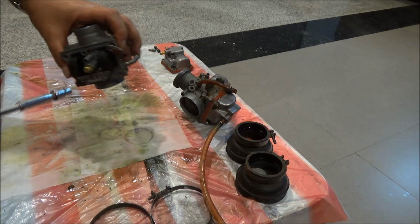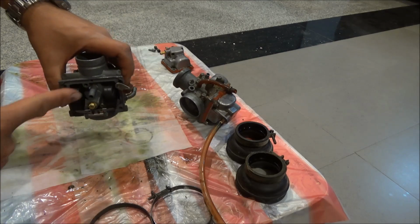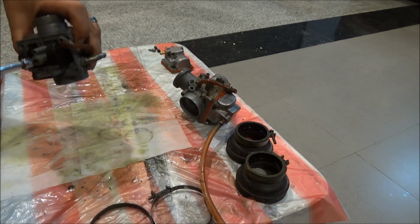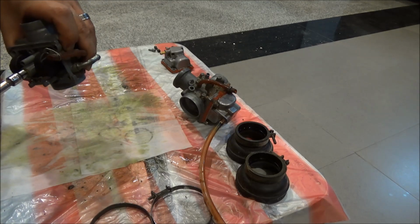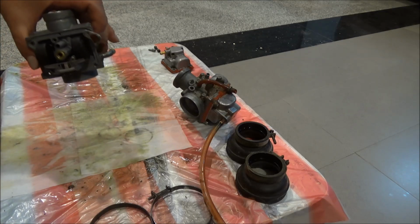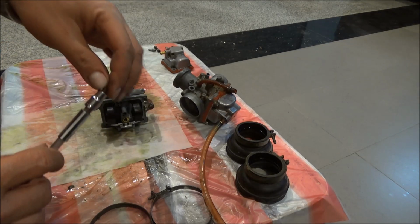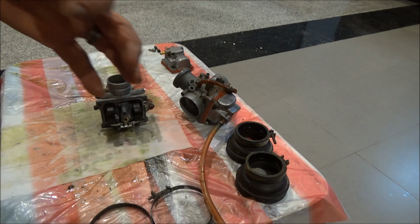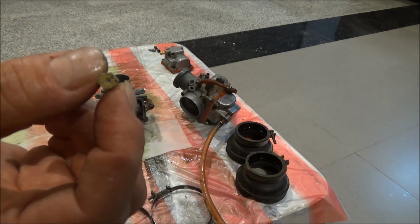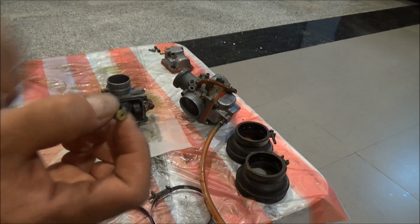Okay, what I will do here is I'm going to crack loose the main jet. This is the main jet, the pilot jet is here. And then clean again. Then you have to take the jet itself, look inside the jet, make sure that there is no debris, no sand, nothing stuck inside. And this one looks good. With the spray that I did, it looks good.